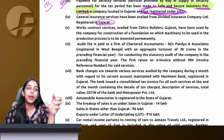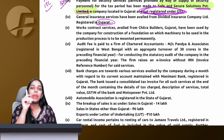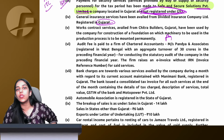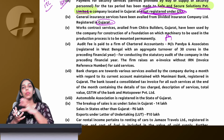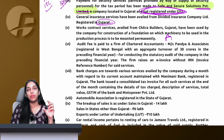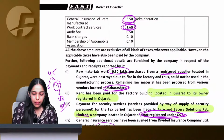If you are getting any immovable property being constructed, ITC is blocked, but if you are getting a plant or machine constructed, then ITC is available. Now here we are building a foundation on which the machine will be mounted. In FR, in accounts also, we have studied this provision that if you are building any foundation relating to a plant, it is capitalized along with the plant only. It is a part of the plant only. Now if this foundation is a part of plant and machinery, then ITC on the same will be available. So this works contract services is 1.6 lakh.